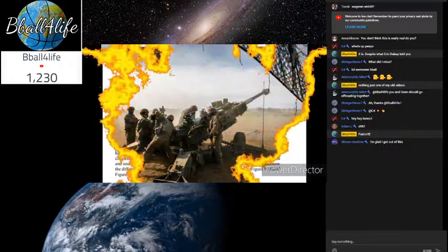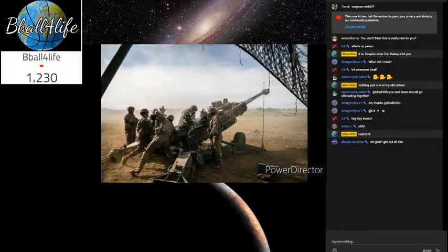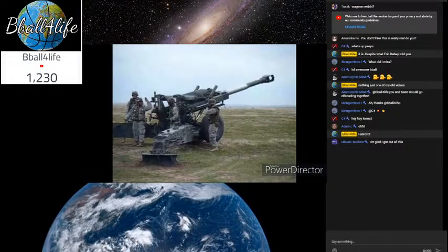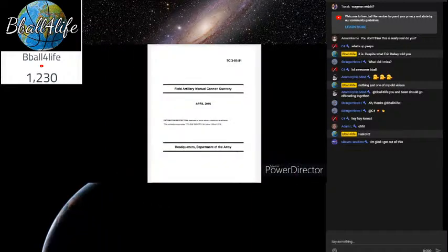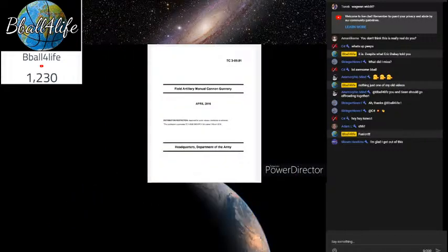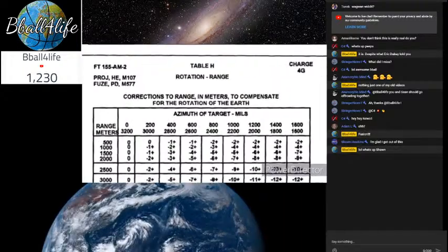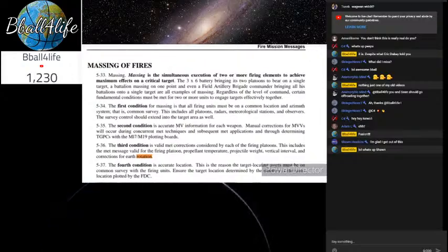Firing artillery is another skill that artillerymen need to be proficient in. Calculating the exact trajectory of these rounds needs to be precise in order to be accurate when targeting an enemy at a great distance away. This is why in the artillery manual, the rotation of the Earth is taken into account and is mentioned several times. Why would this or any other Army field manual mention these things regarding the shape and rotation of the Earth if it wasn't important?